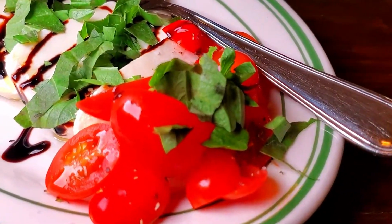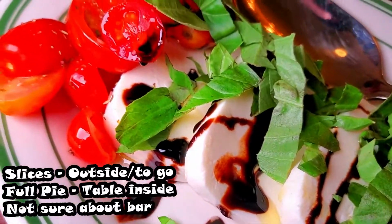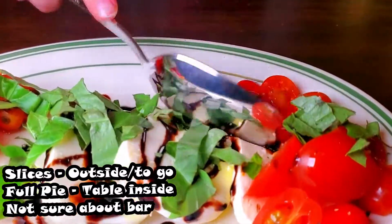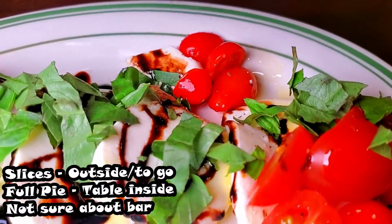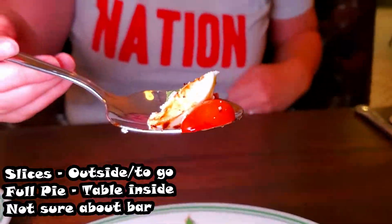Now, with this, it's pretty interesting. So they have indoor seating and they have outdoor seating. If you are buying slices, you have to sit outside or take it to go. If you want to sit down, that is where you can only buy full pies. I thought that was interesting and something to note, and I will probably bring it up again just to make sure if you go here, you know you got to buy a full pie if you want to sit down.